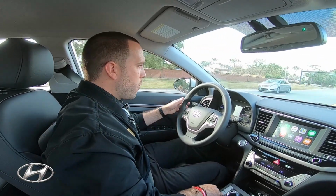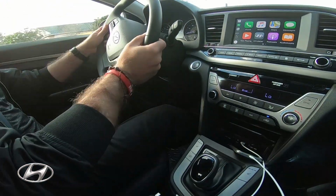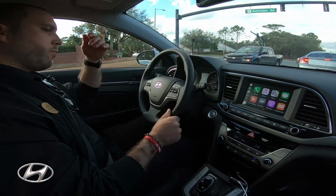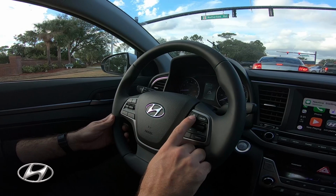You have different driving modes, Eco and Sport. Sport's going to allow you to max out on your engine. I'm going to leave it in Sport just to see how responsive it is. You got a leather wrap steering wheel, and you can monitor all of your tire pressures, your trip, your mileage with this little button here that looks like a paper.